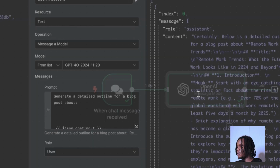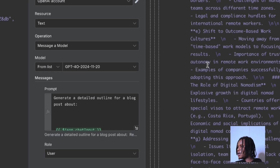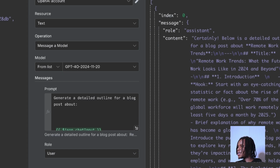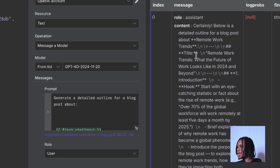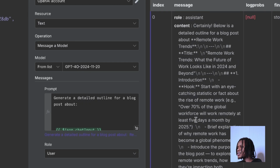Any minute now. There we go. So there goes, "Certainly, below is a detailed outline for a blog post." You can actually see it in table form better, and as you can see, it wrote the outline in Markdown, which is pretty much par for the course for these LLM models. That's part of the reason why I have the conversion to HTML node later on, but we'll get to that.